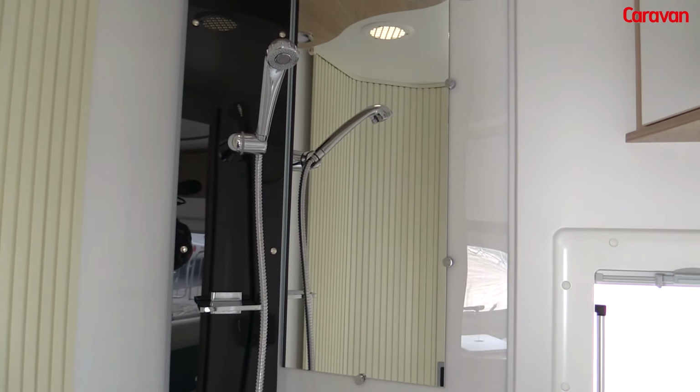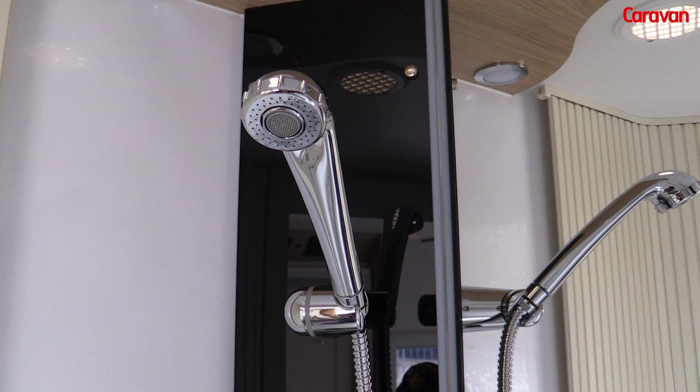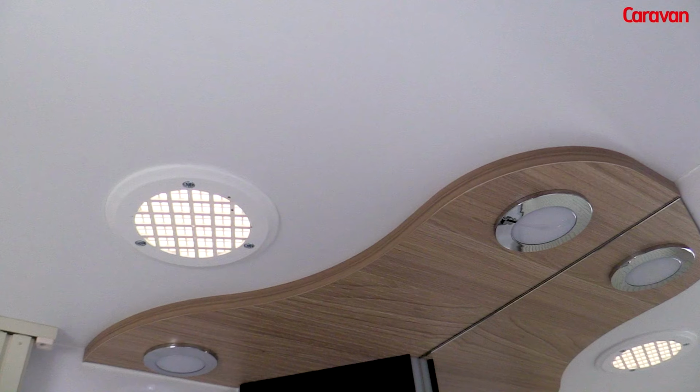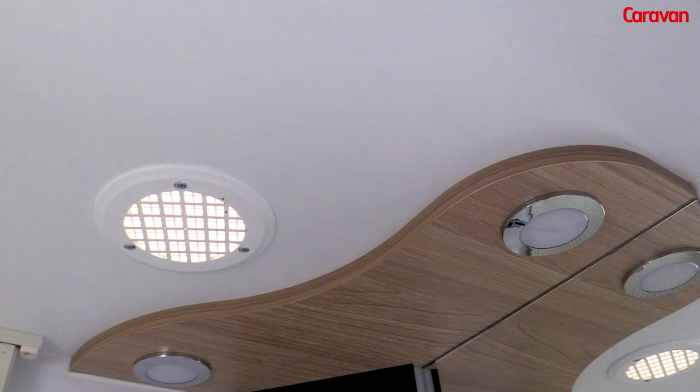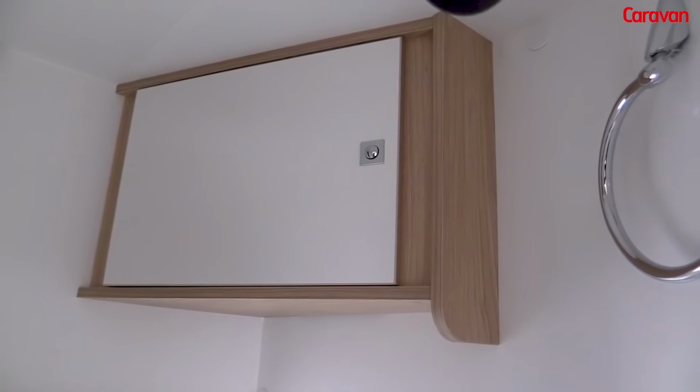The bathroom is spacious with a luxury fully domestic shower and with multi-functioning shower head. With good ventilation from above, making sure these showers don't get too steamy. And to finish, there's a nice sized cupboard for all those essentials.